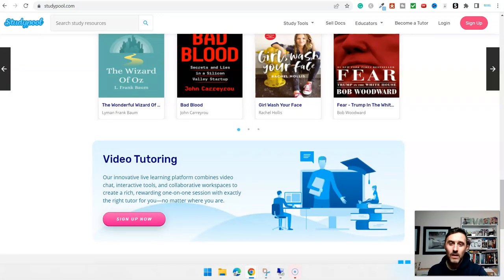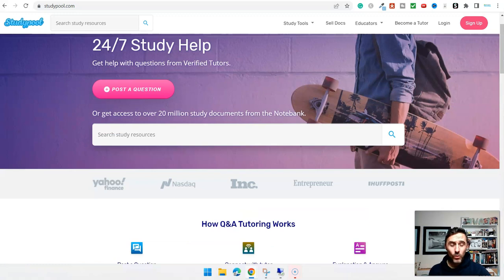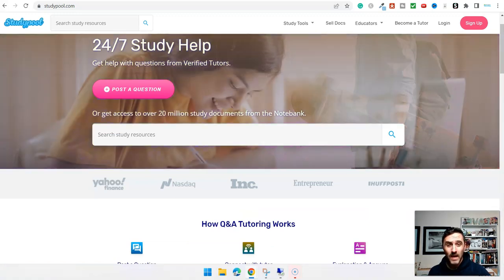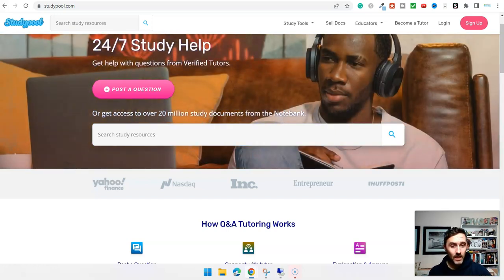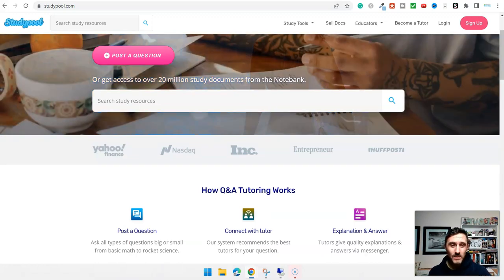Now, the problem you have with this method is, if you're doing one-to-one tutoring, you're going to be spending a lot of time on this. It's not really time freedom, because you can set when you're able to work, but you're still going to be at your laptop or your iPhone and having to work. Now, there are a number of ways around this where you can still earn money from your knowledge and experience on a number of different platforms.